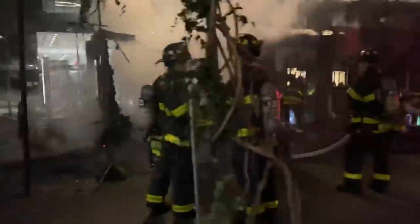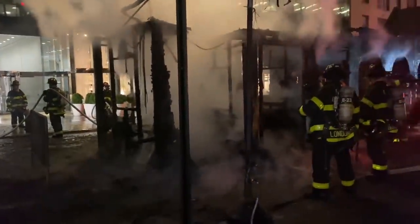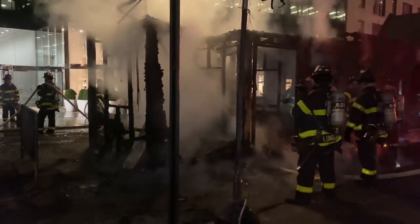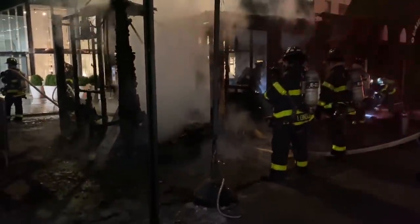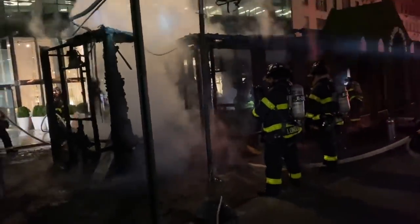FDNY for box 902. We used all hands. Fire has been extinguished. Utilities secured and overhaul is in progress. We can go under control. Time of that report, under control time is 0426 hours, duration 21 minutes.